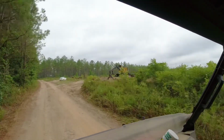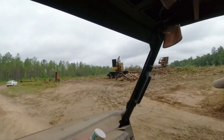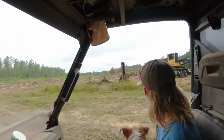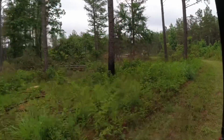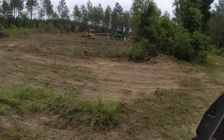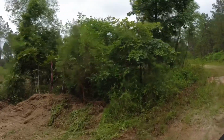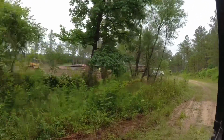Alright, they just got a little bit more around this tiger cat, maybe two loads. Where's that other truck going? We went back up there, they're gonna get that last load at that first spot.